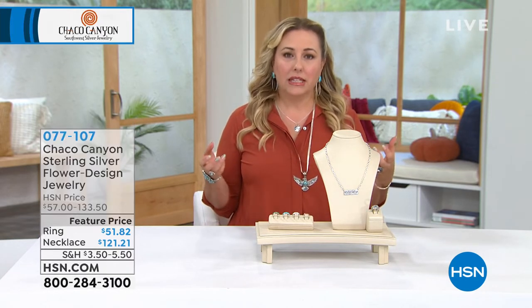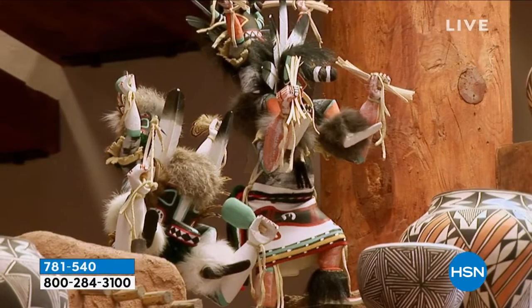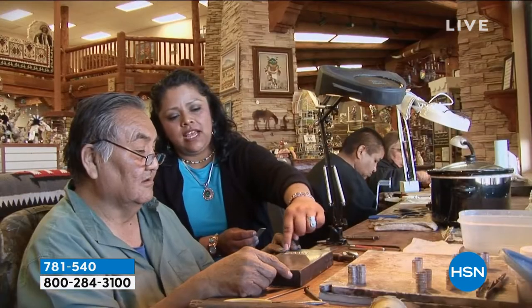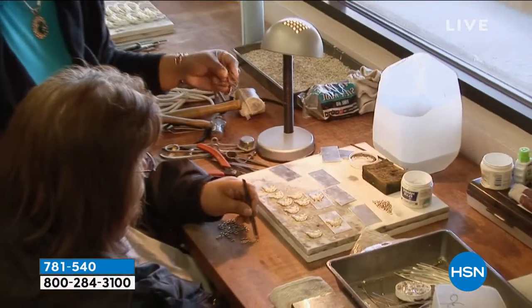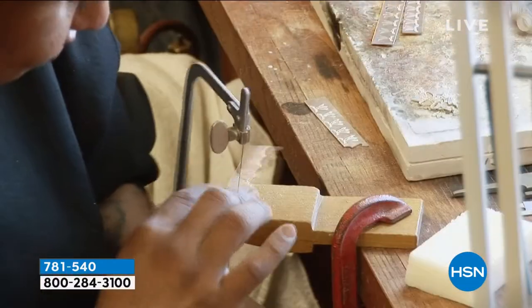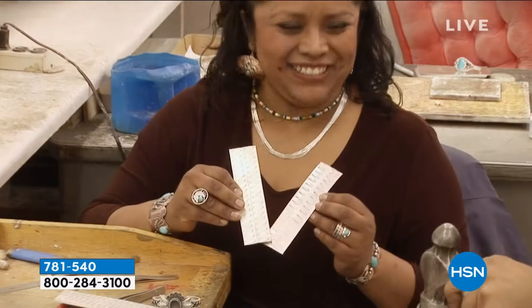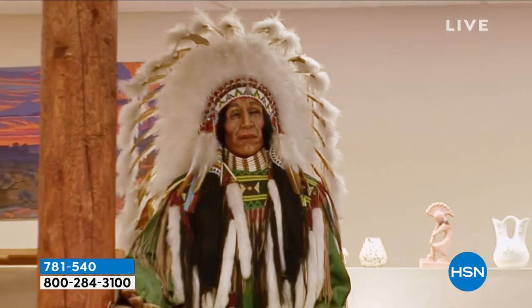So let's talk about Chaco Canyon, the brand. Chaco Canyon is kind of like an artist collective. It's a group of artisans that have come together to have a place to display and present to the public their incredible pieces. And the artisans, you see them in action, working. A lot of them work out of their home from the get-go. That's been what they've been doing this whole time. And family, like mother teaching son, husband and wife working together.